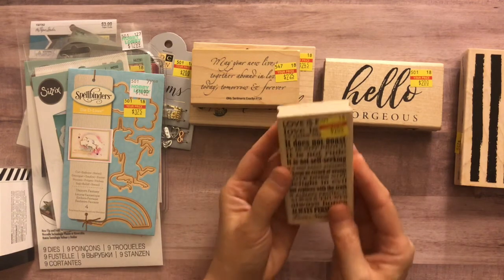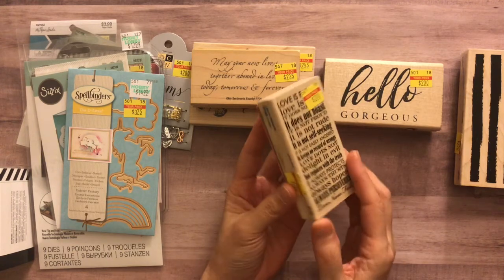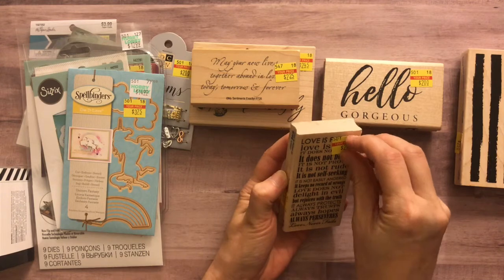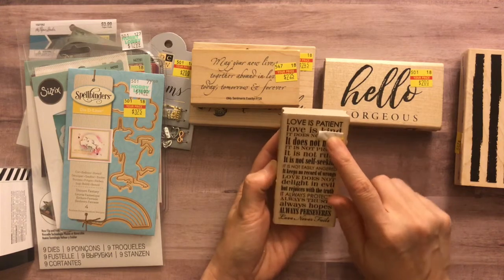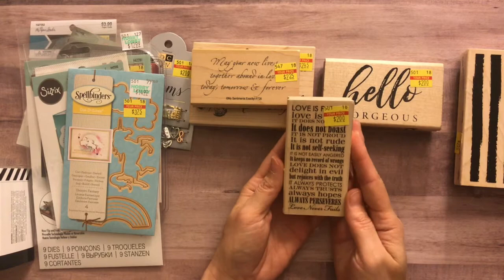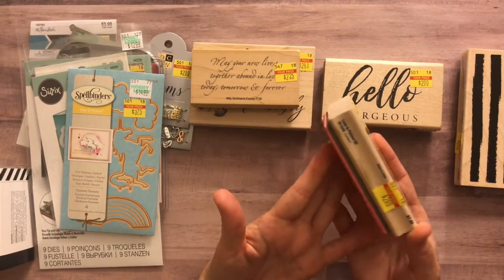I also got this one for $2, and this is the Corinthians. This is one of my favorite verses, so the love is patient, love is kind, and I just thought it was just a beautiful stamp. And for $2, you cannot beat that.